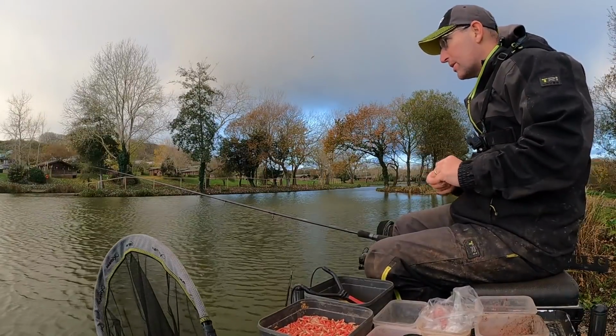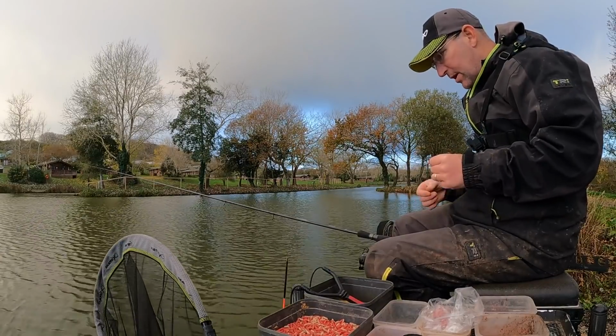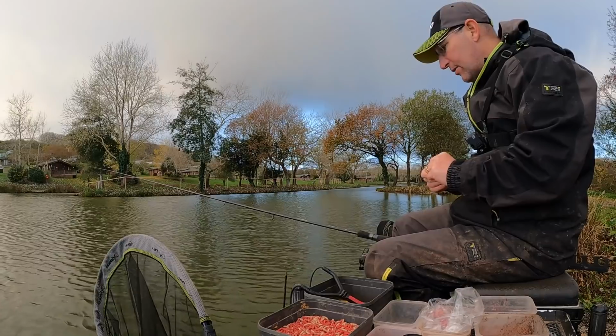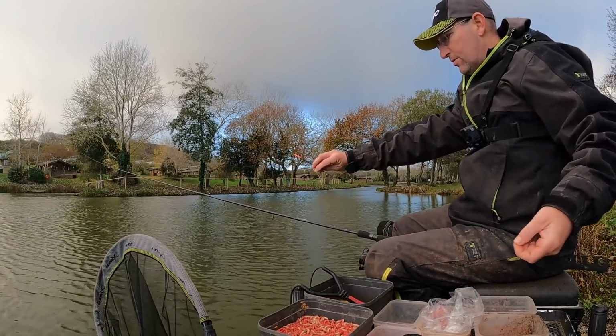So yeah, I can get away with a big hook and a big and thickish line. If I was fishing on the pole today for silvers, I'd be fishing 08, 09, 010. But on the waggler, you can get away with 012, and you seem to still get bites. And you just need something a little bit heavier on the waggler, I think, else you end up getting cracked off on the strike. So that's it, and I've set it for now. What's that? 2 foot.